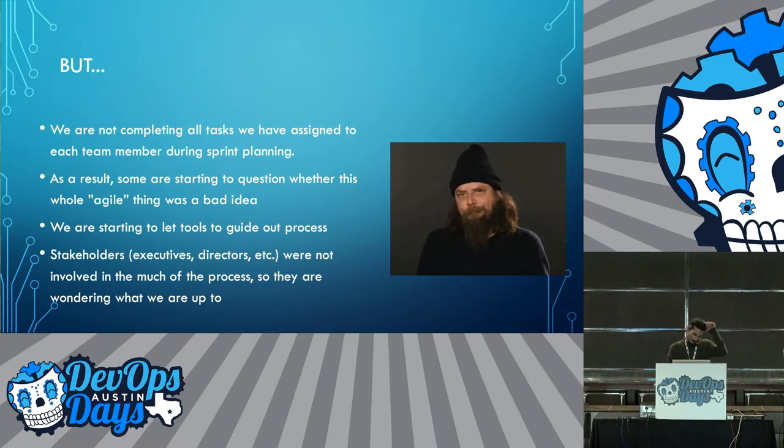The problem that starts happening is that we start getting so excited about the tools that we let the tools guide our process, rather than the team's needs guiding what needs to be done. The stakeholders might also start getting confused if they are used to getting things done using waterfall processes and things like that. They might be confused as to what's happening, and they might not have enough visibility. Part of that is because they have not been brought in and included in the process.